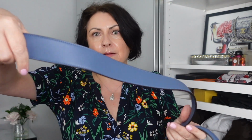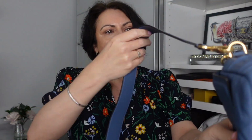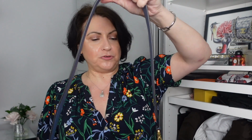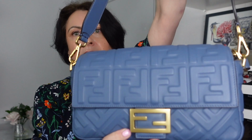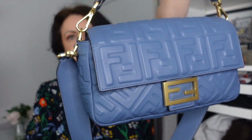Here's the strap that it comes with. Again, there's that beautiful blue, beautiful dusky blue. So you can attach the strap on the D-rings there. And this is beautiful, solid hardware in the gold or brass colour. Very substantial. I have tried this on in the store. I did try this on in New Bond Street. There we go. There's the bag with the strap.